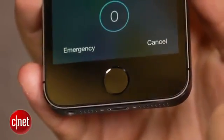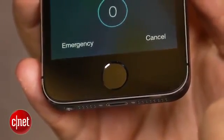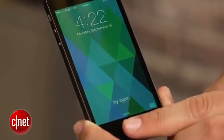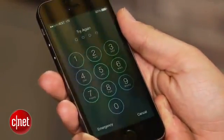Now, what's interesting is that your fingerprint is stored on the A7 chip itself. It's not cloud shared or anything like that. And it will allow you a certain grace period of login attempts, but then it will default to asking you for your passcode if you don't scan enough times correctly, or if you restart your phone. So keep your passcode handy, keep your iTunes account handy.